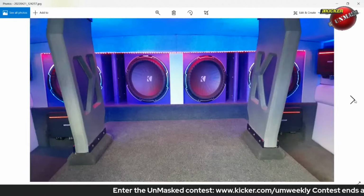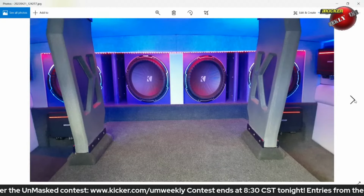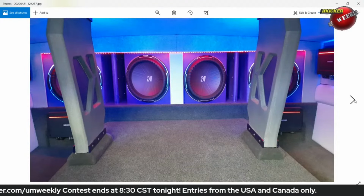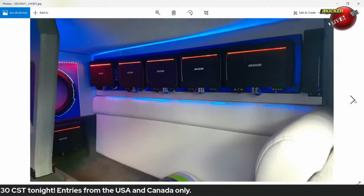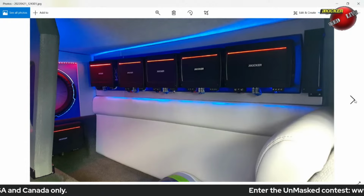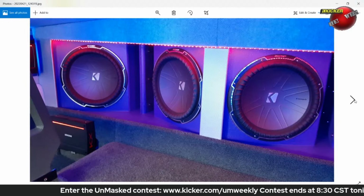In fact, there are 4 CompQ 12-inch subwoofers in vented enclosures down in the very nose of this boat. And I got to tell you, this thing hit and it played unbelievably low. And on the right side, another bank of amplifiers. So you had 5 amplifiers on the left and you got 7 amplifiers on the right. So a ton of Kicker power in this boat. And there's another view of those CompQ woofers.